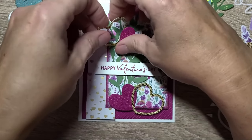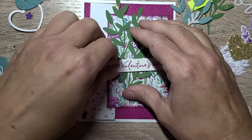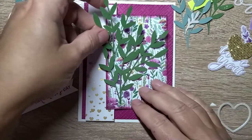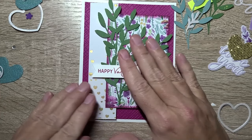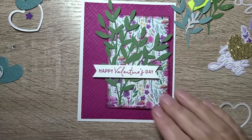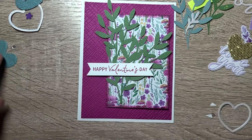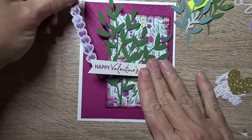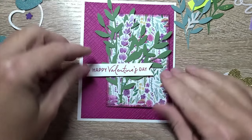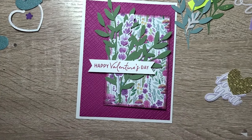Now, let's simplify it. For those of you who see me going crazy with hearts and you're like, but I don't have those hearts. I would imagine if you're a crafter, you do have some hearts. But let's just go ahead and make something with mostly, with even just that. Now we haven't used any of these. How do these stack up? Nice. I still want something vertical here. If I had a piece of the vellum, I would do the vellum.